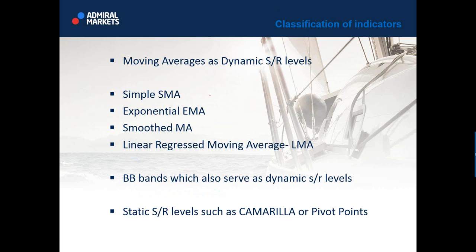Then we have also moving averages, which are definitely very useful because moving averages are dynamic support and resistance levels. I don't refer to moving averages as crossover indicators because trading crossovers can be very, very dangerous if you trade it during range periods, because when price is ranging you will see DNA spirals.